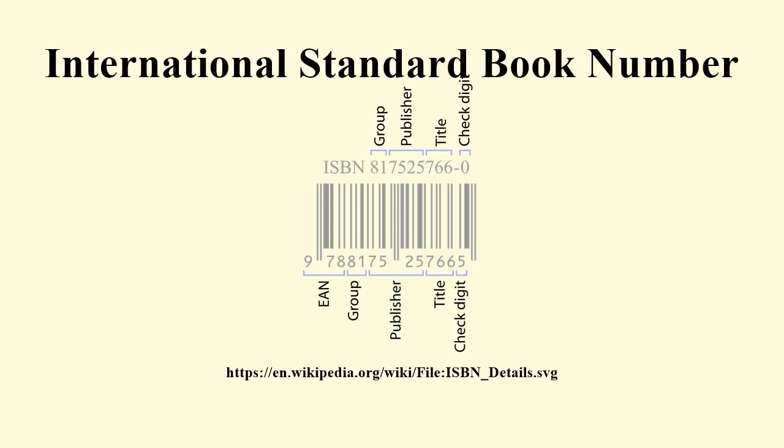Registrant element. The National ISBN Agency assigns the registrant element and an accompanying series of ISBNs within that registrant element to the publisher. The publisher then allocates one of the ISBNs to each of its books. In most countries, a book publisher is not required by law to assign an ISBN. However, most bookstores only handle ISBN-bearing merchandise.